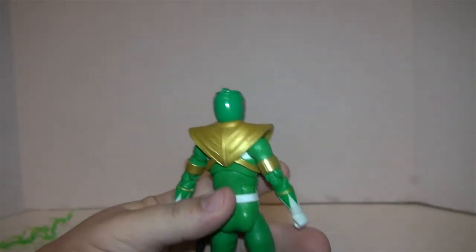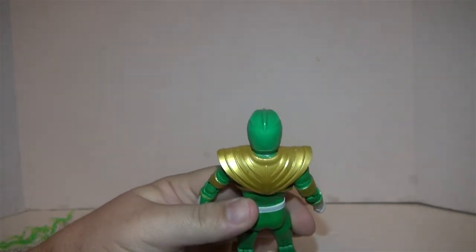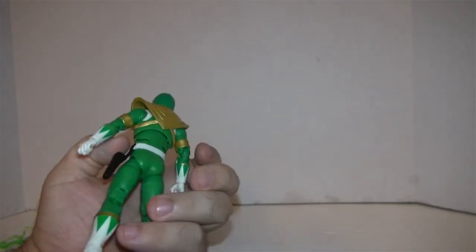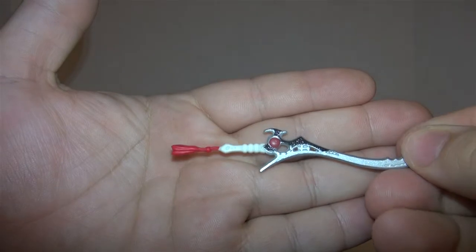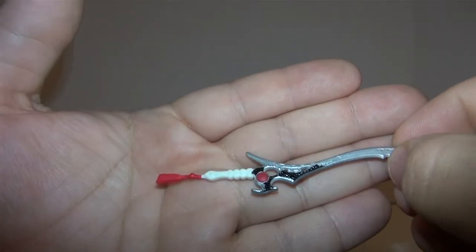Nice little holster there. We come to the back. You know, nicely detailed, nicely put together figure, as usual. Not a lot to really say. Very, very pretty Sword of Darkness figure that comes with this, painted on both sides.